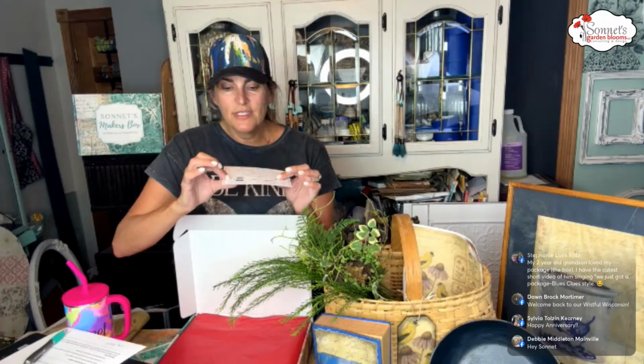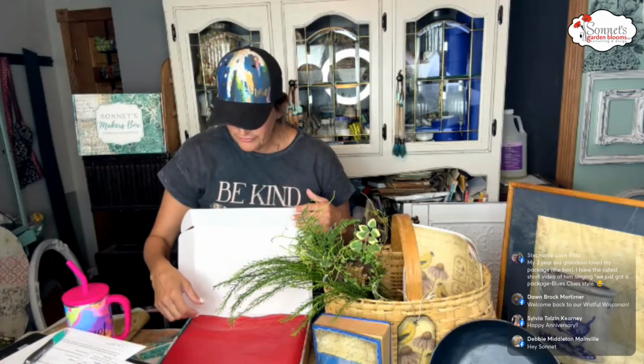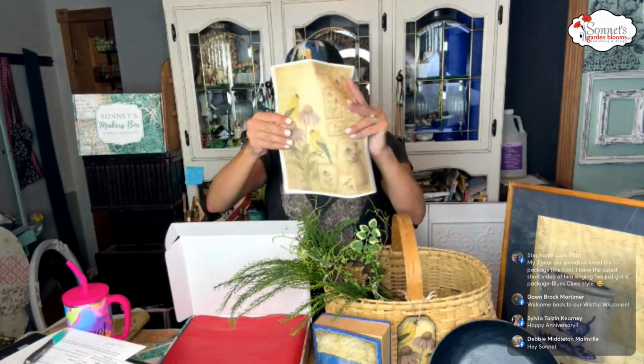And there are rules with the files. You can't print them off and resell. There's definitely a specific amount of rules. You're to use them on your projects, whether they're personal or if you have a business where you're upcycling, you can use them on those projects. So that's new on the back. And then up here, it talks about the contents in the actual box itself. So why don't we start first with the digital press?